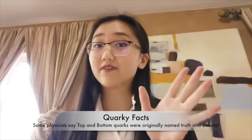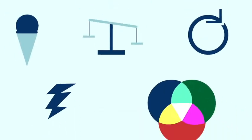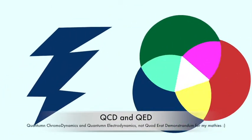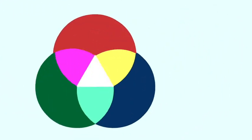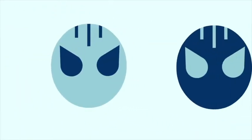Now, quarks each have 5 distinct properties: flavor, mass, spin, electromagnetic charge, and color charge. You heard right, color. This color is a special charge similar to electromagnetic charge. It comes in 3 different types and is named after the 3 primary colors of light for convenience: red, green, and blue. But like flavors, this could easily be replaced with something else, like rock, paper, and scissors. And, like other particles, these quarks also have anti-equivalents, like Spider-Man.